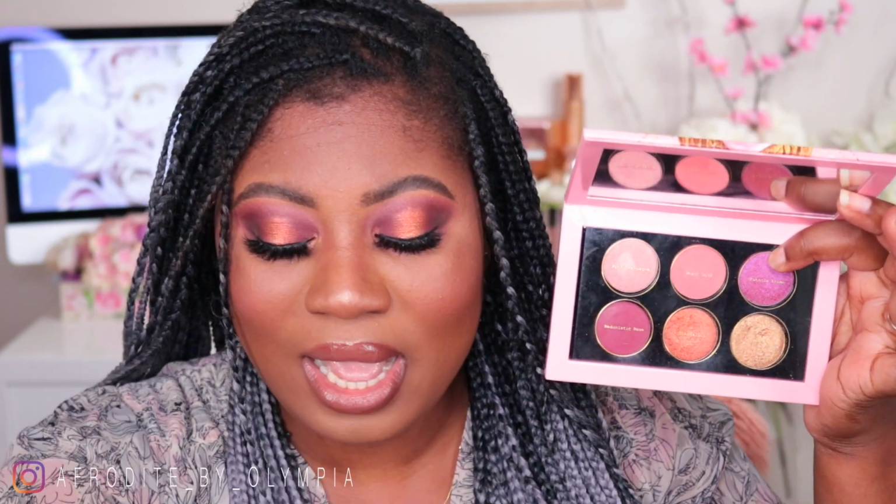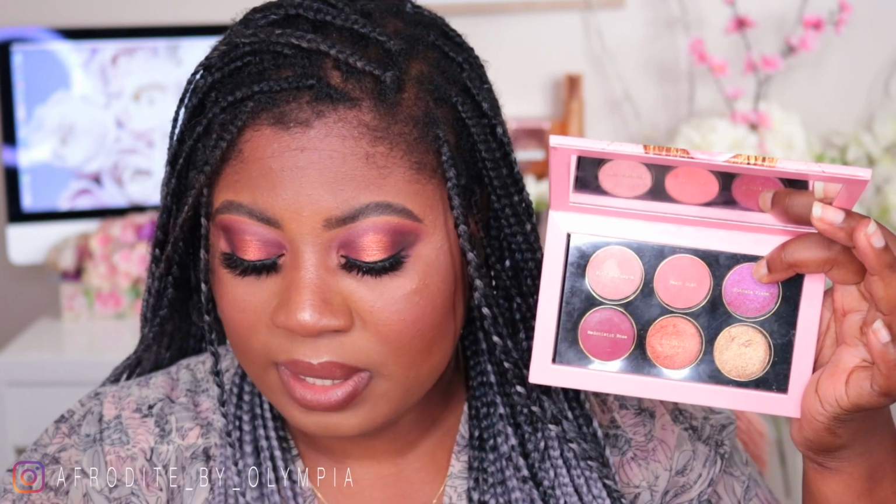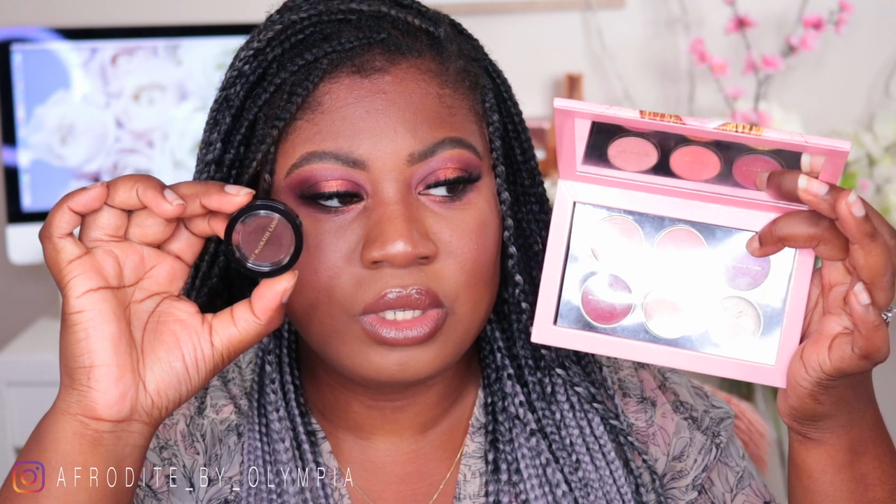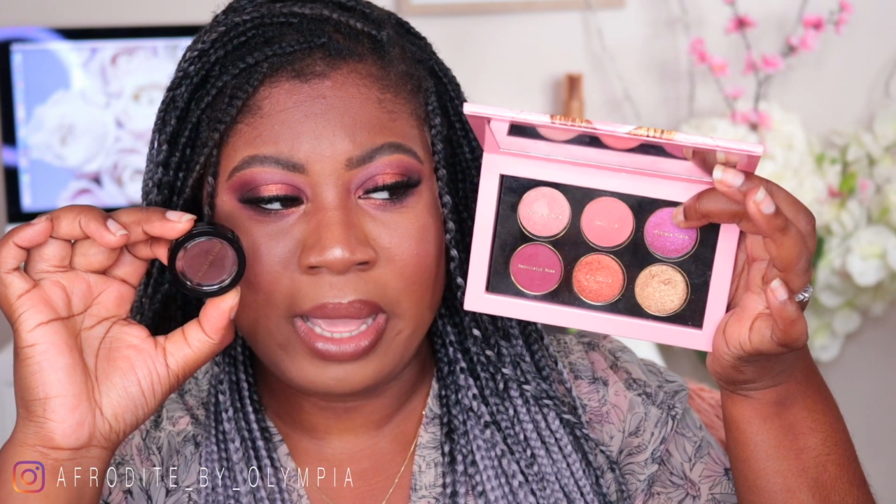I do apologize, but I had to add a deeper shade. I'll go into that in more detail, obviously. This is Deep Velvet, so I did use this as well with this eyeshadow palette to create this look. If you want to see this eye look and this full face, because I do go through the whole thing, I suggest you keep watching.